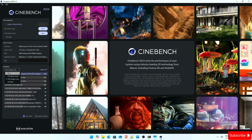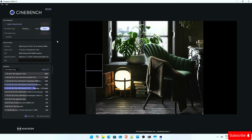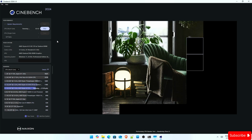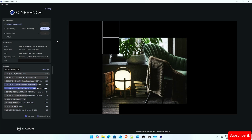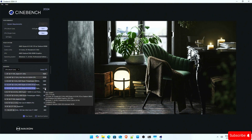Let's just do it again. For some reason it can't pick up the GPU. Okay, let's run that test again. It's interesting, the second test scored lower than the first one, so there must have been something different running in the background causing this. It just shows you it's a true test.